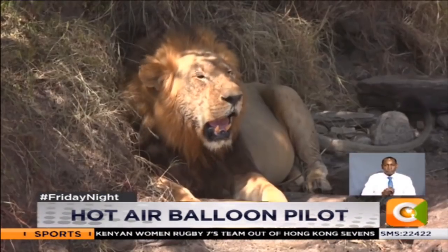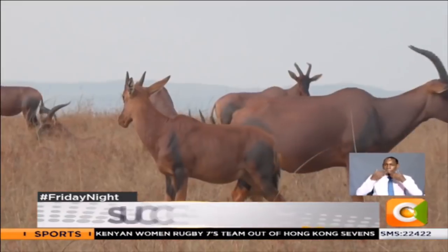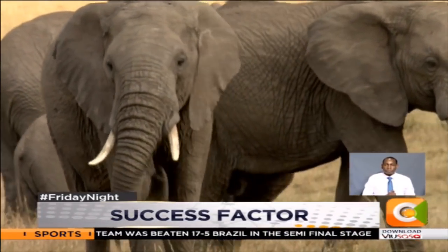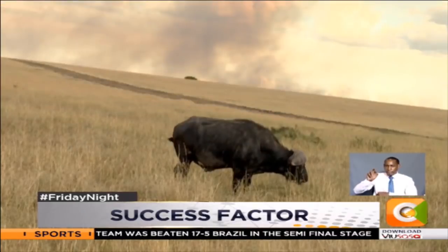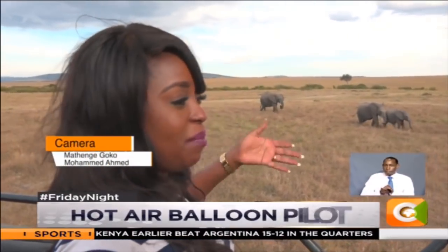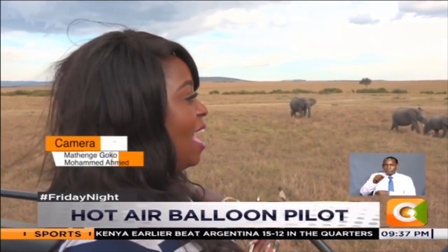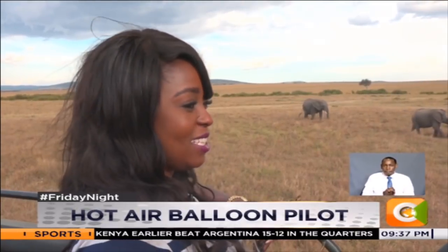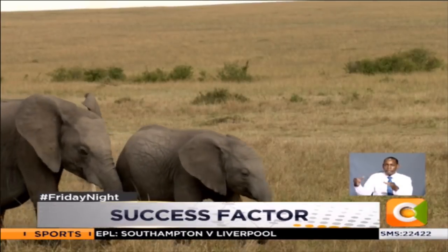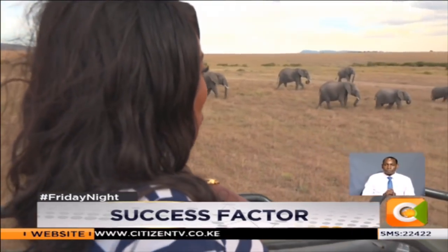The balloon safari ends with a game drive. Hi-ya! We're in the Maasai Mara, and look how beautiful Kenya is. This is a herd of elephants, and they're making their way right past our vehicle, and I'm getting to witness all of this. Wow. Oh, look at the baby. Look at the baby.